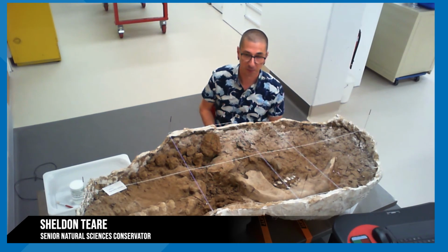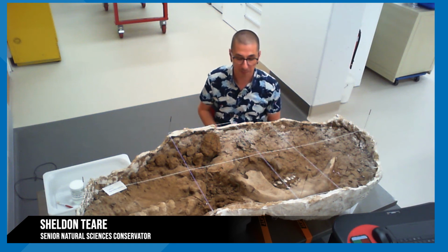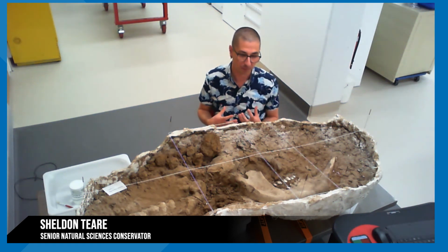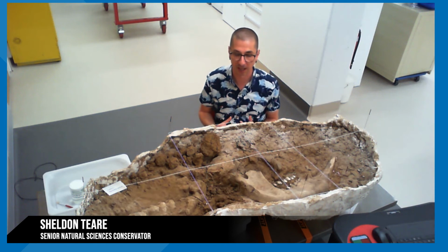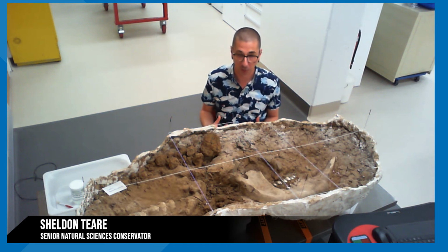Well, I guess it's often a challenge for me, but it tends to be the size of the specimens that end up on my work schedule. The large taxidermy, the large skeletons, they tend to be old and not in the best condition, and then it becomes quite a logistical challenge even to get access to them and work with them.